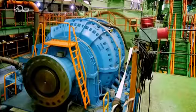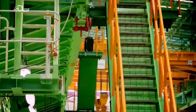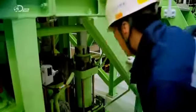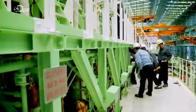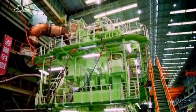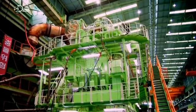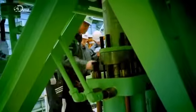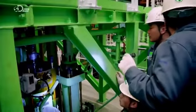But just as they crank up the power, there's a problem. At the very top of the engine, a technician has spotted something that could spell disaster. An oil leak. It can make a big problem, like a fire, like an explosion.